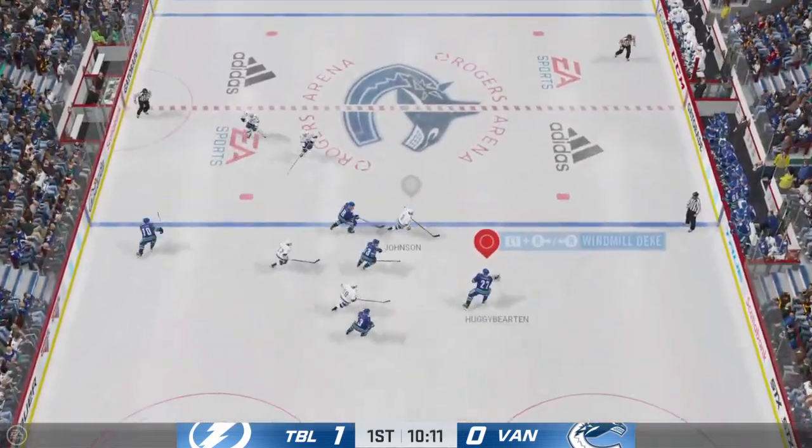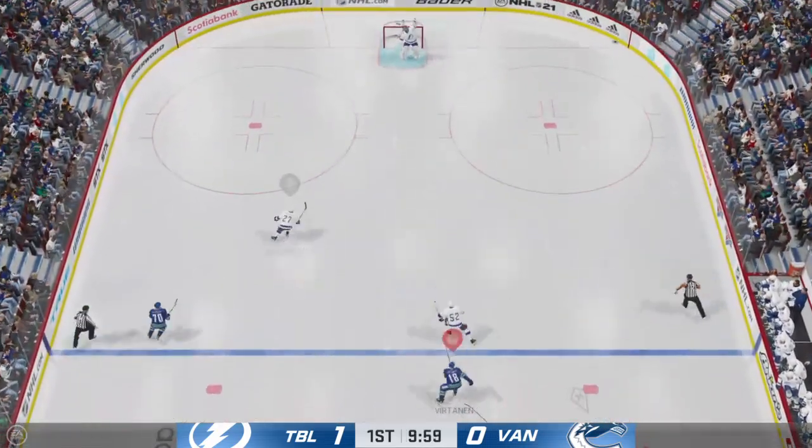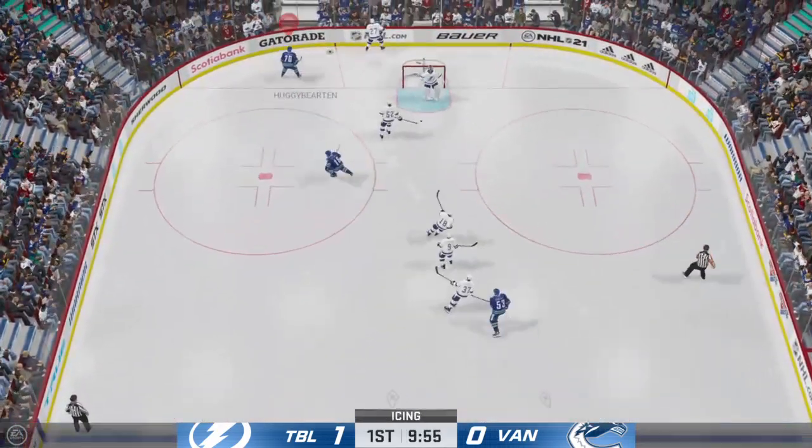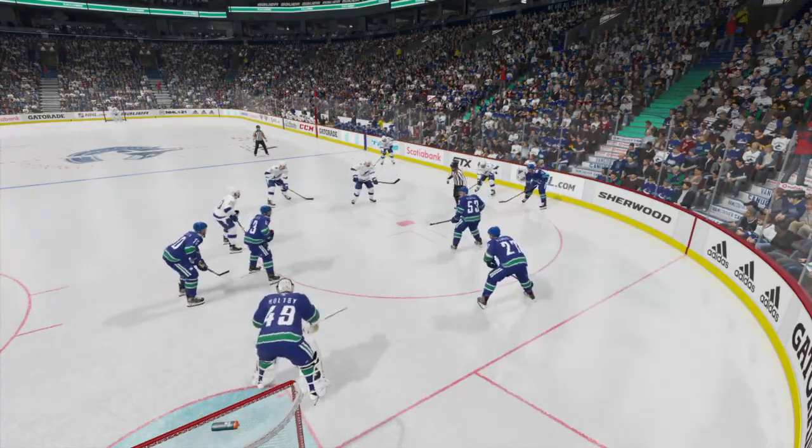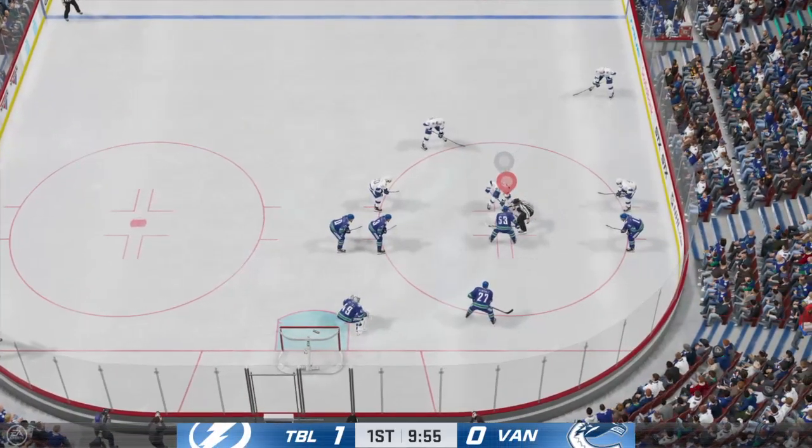Yeah, he got out tight to him, James. There's nowhere for that puck to go. Can't get a hold of that pass. Icing is called, stopping the play dead. Tampa Bay still got time here in this first period to increase this lead.